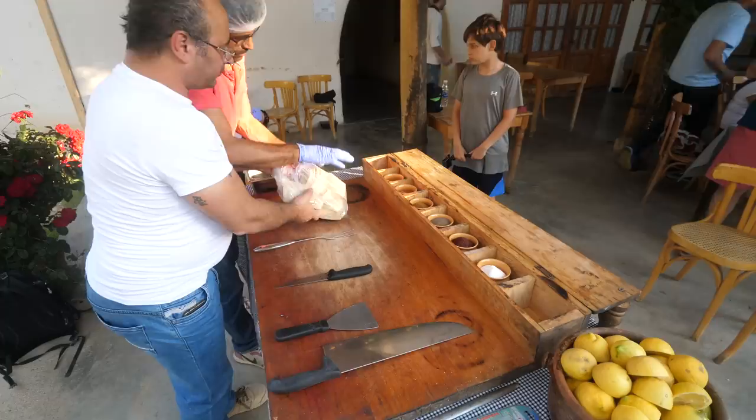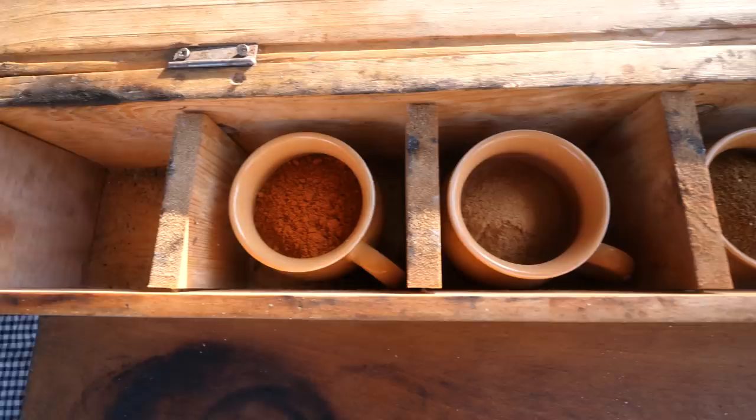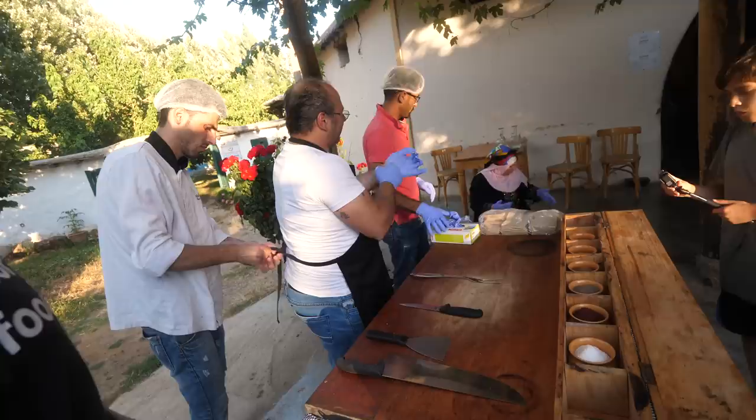Okay, they're preparing the chopping board, the knives, all the spices are here. You can see the chili powder, the cumin, the pepper, the sumac, the salt. I think what's going to happen is they're going to transfer the lamb from the spit from the fire to the chopping board. That is a gorgeous chopping board. Chef Fadi is preparing. I can almost taste the lamb already. It is getting very close.